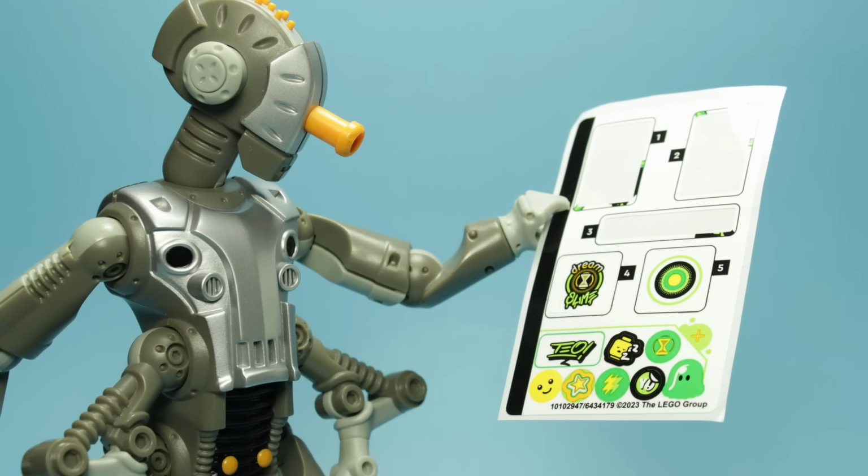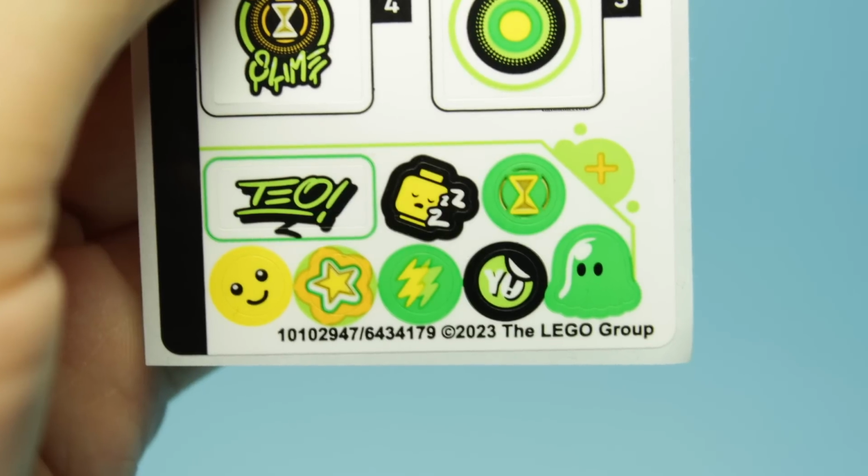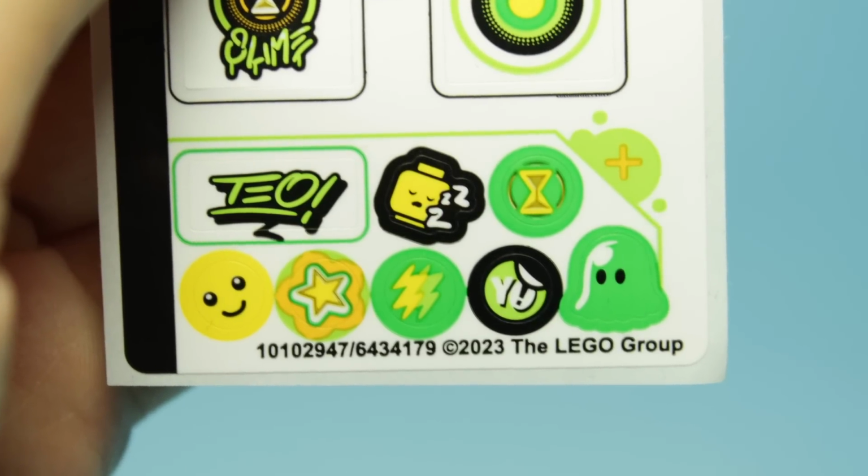Lastly, bonus stickers. Mateo and Z-Blob contained an additional array of stickers that can be applied to anything. Anything.